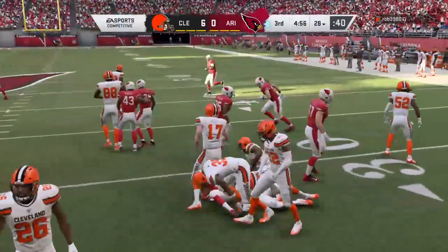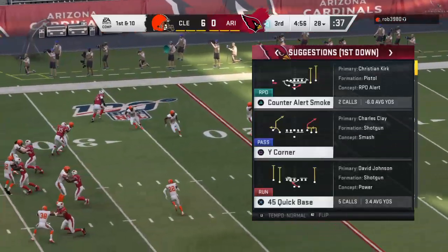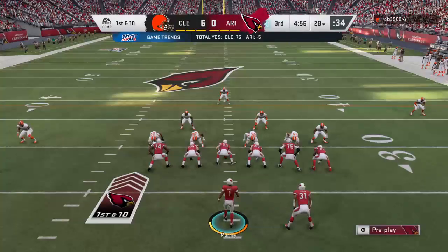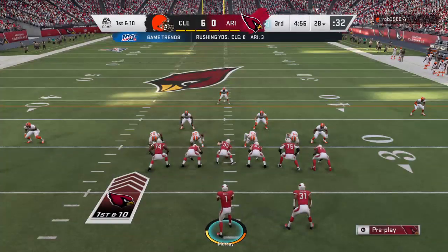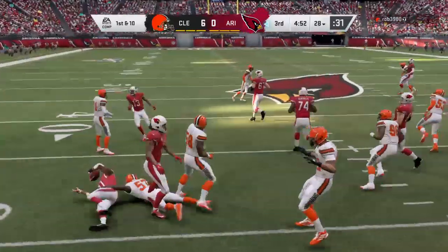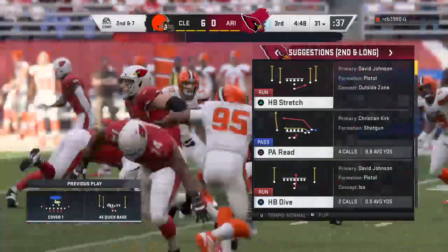And the decision to bring it out, a good one, as he's up a yard or 2 shy of the 30. And they start the second half with Johnson. A pickup of about 3 yards as he's taken down at the 31.